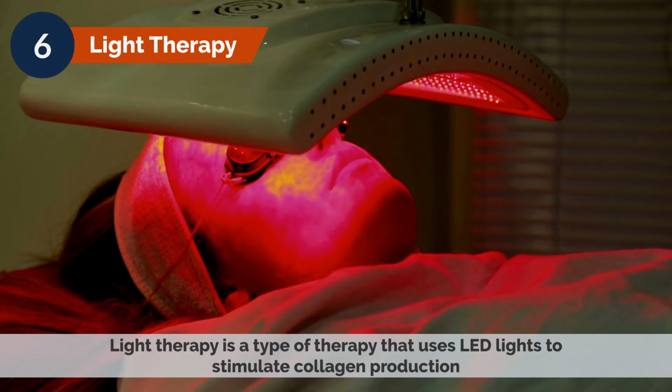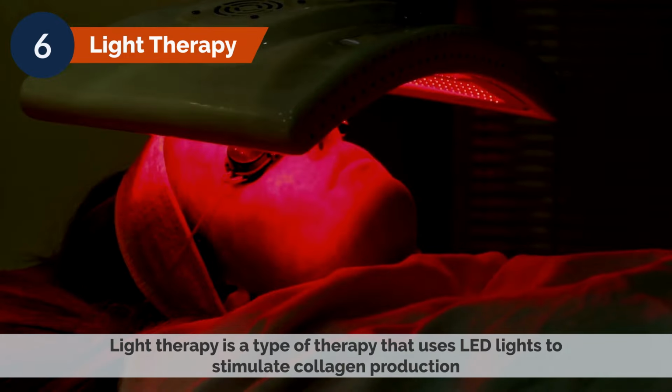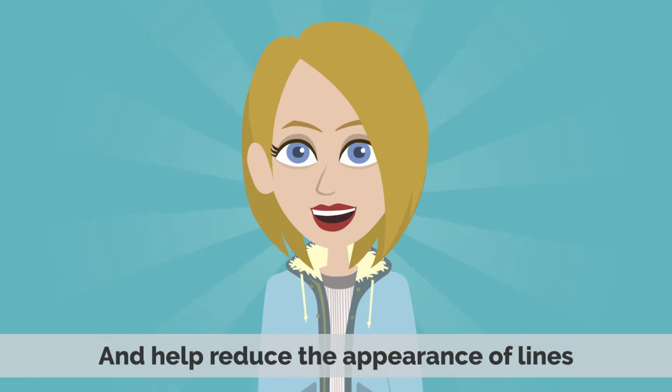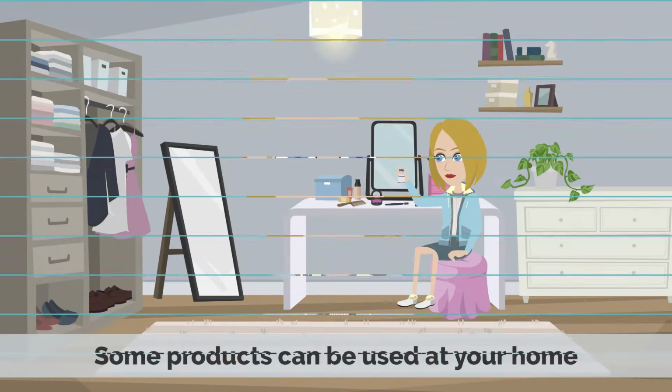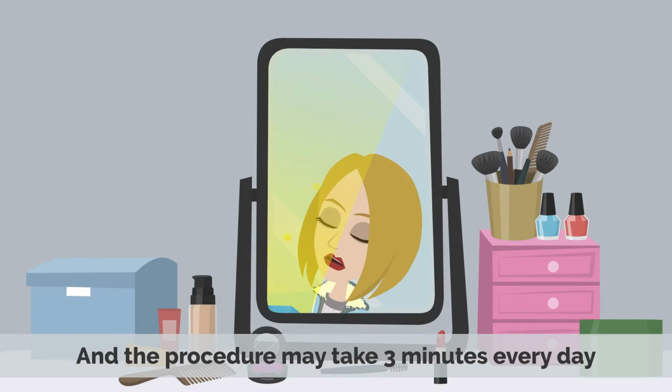Number 6. Light therapy. Light therapy is a type of therapy that uses LED lights to stimulate collagen production and help reduce the appearance of lines. Some products can be used at home, and the procedure may take 3 minutes every day.